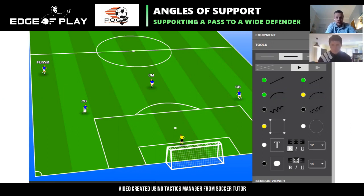In 11-a-side, we've got the 2 centre-backs nice and wide here, and the full-back with the central midfielder here. In 7-a-side, that could be that you play in a 2-3-1. In 9-a-side, again, you could have the full-backs here, and this could be one of the midfielders. So it's applicable to all levels of football here.